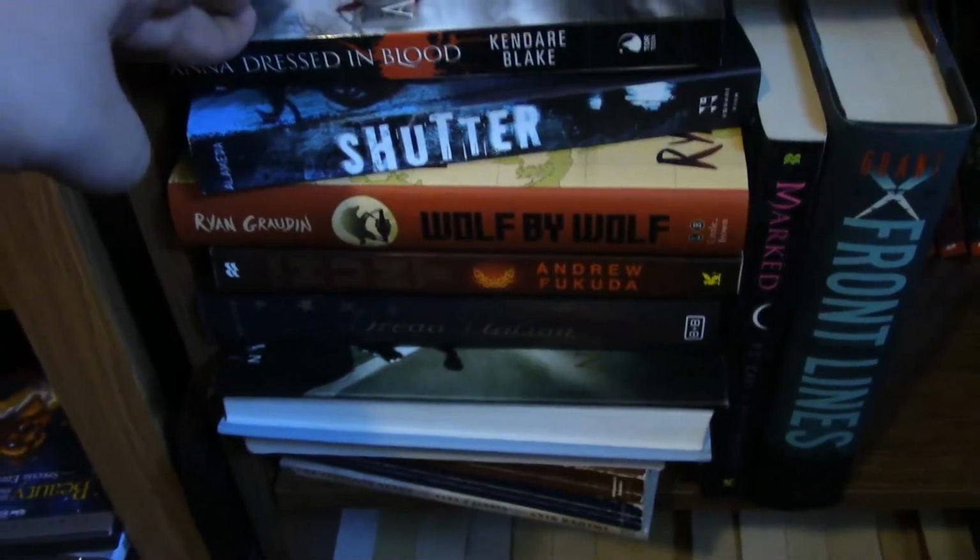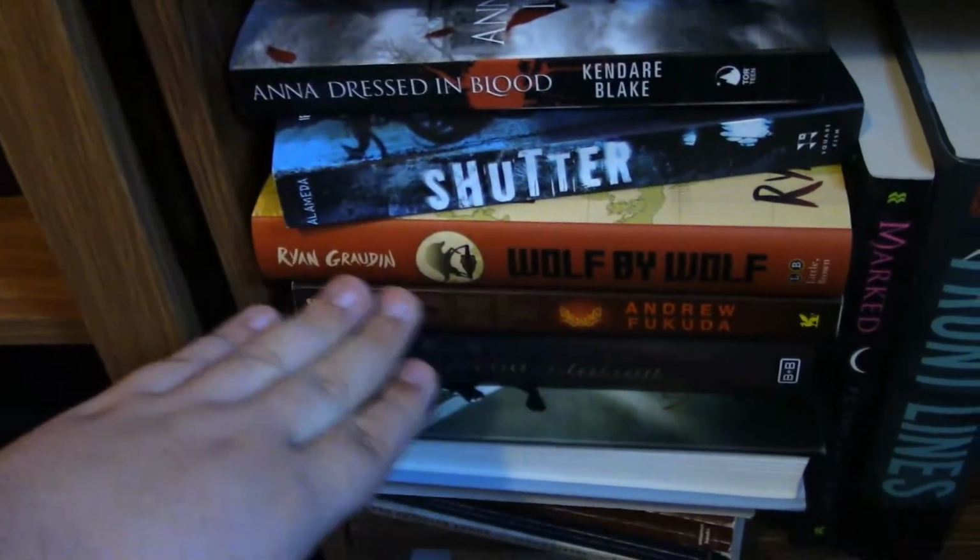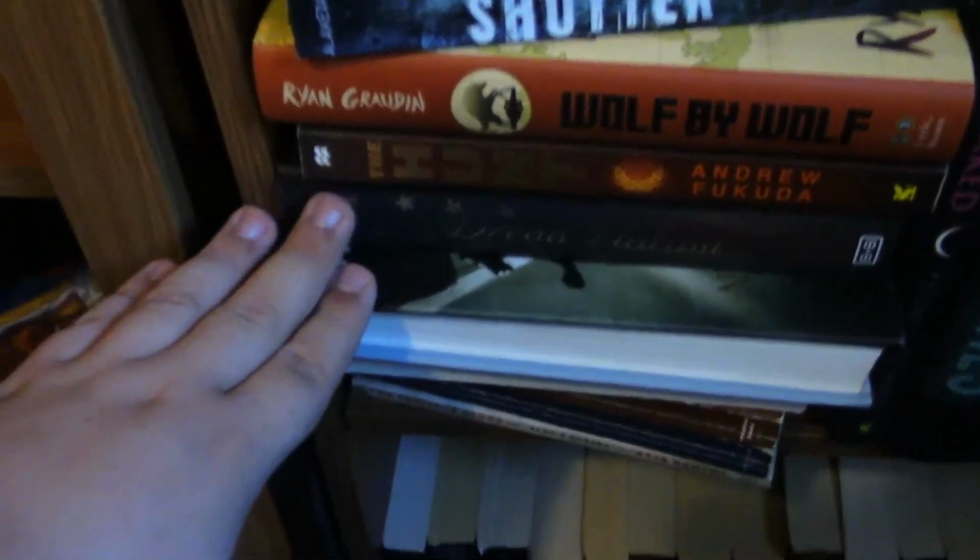Anna Dressed in Blood, Kendare Blake, Shudder, Wolf by Wolf, The Hunt, Dread Nation, my hardcover of Last Olympian, Battle of the Labyrinth, Sea of Monsters, Titan's Curse, and the Patience Stone, which I got as a birthday present from a friend of mine. Marked and Frontlines. And then, just weird stuff.